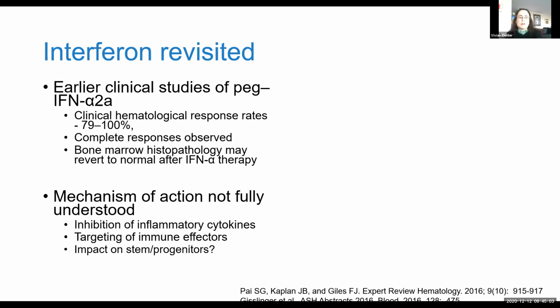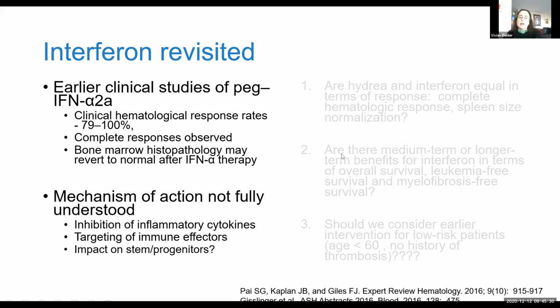So interferon revisited. We have earlier clinical studies of pegylated interferon alpha 2A. We know from prior work for a number of years that clinical hematologic response rates are between 79 to 100%. Complete responses are observed. Bone marrow histopathology may also revert to normal in some patients after interferon alpha therapy. That said, the mechanism is not fully understood.